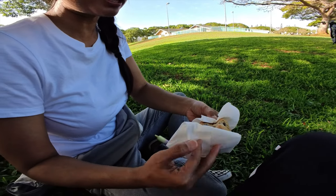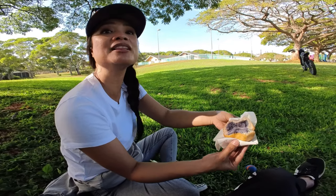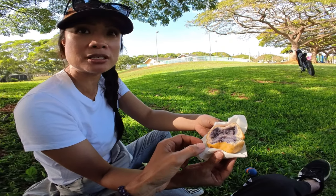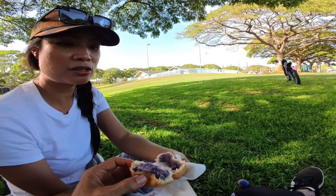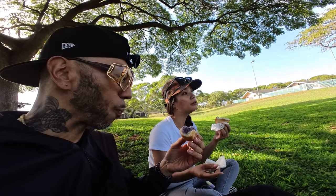This is what? The ube? Ube cream cheese. We left one in there for you guys. Ube cream cheese. Yeah. Because me and Elton would share. Oh, it's still hot. I don't eat rice cake. Yeah. I know, me too. How about the manapua?